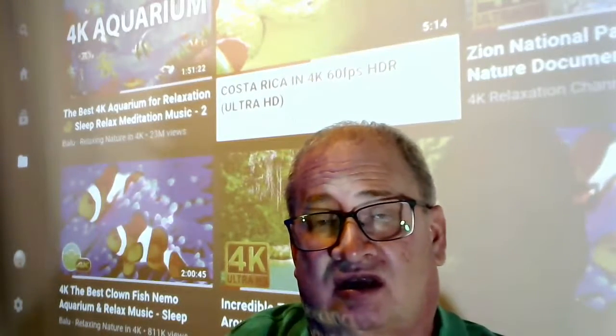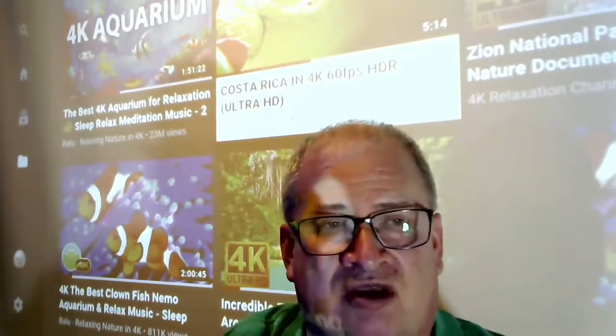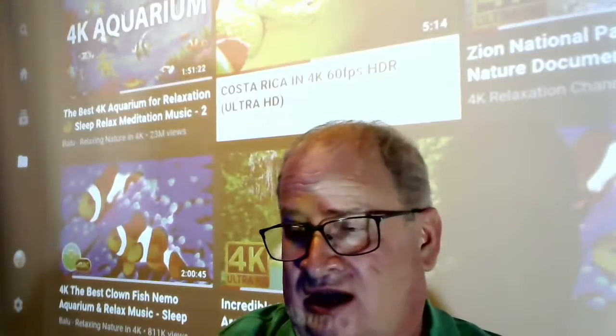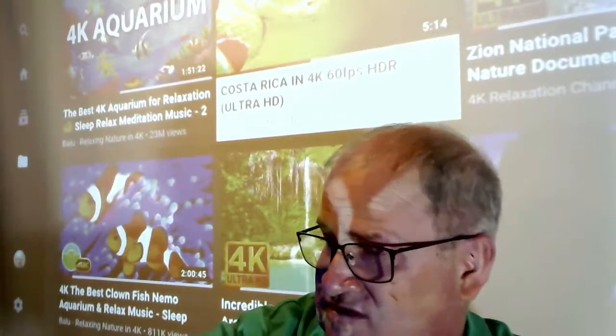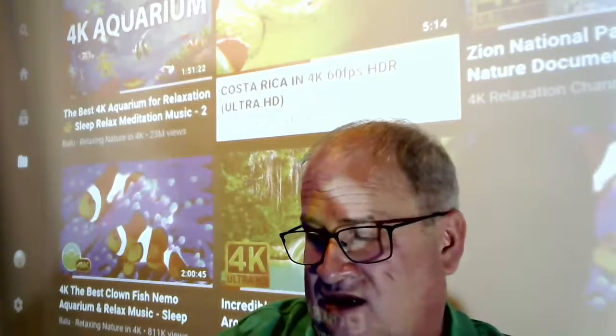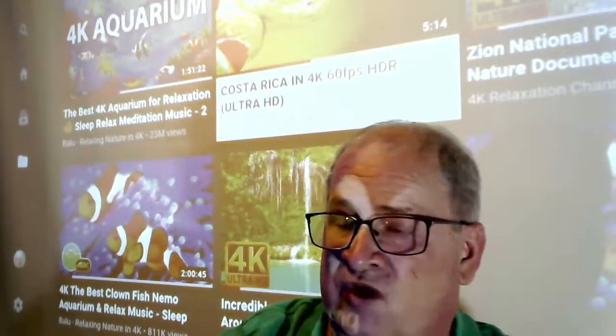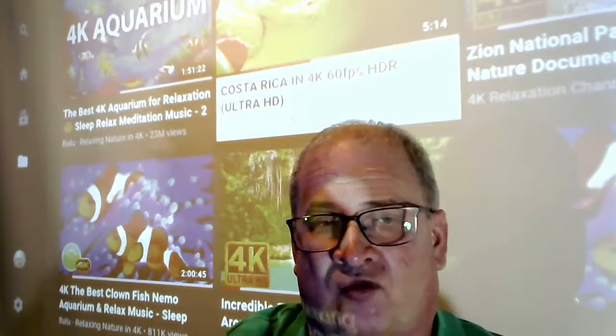Now you do notice a bit of pixelation with this, but that's only if you get real close. And this camera is pretty close, and I don't know if you noticed it, but sitting far, it looks like you're in a theater. The couch here is about 10, 11 feet away, so the picture looks great.